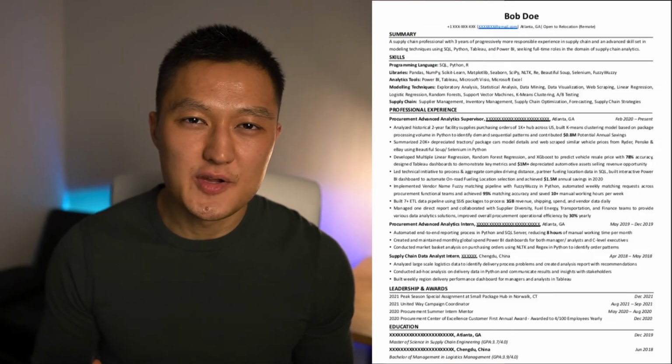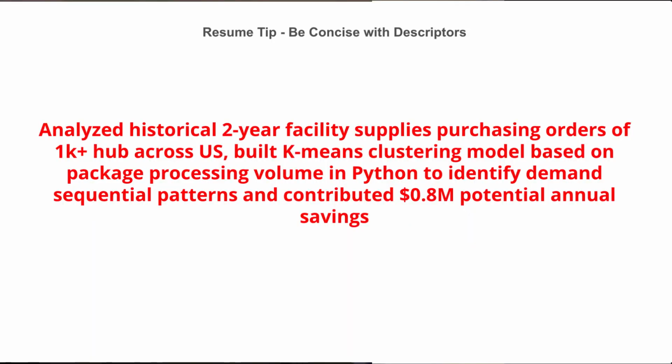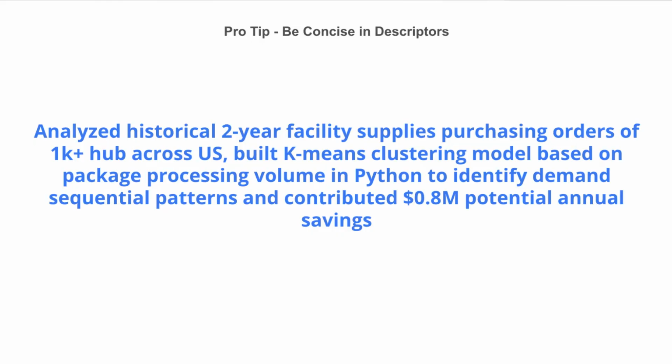Now, the next thing that she could definitely do is make her descriptors a lot more concise. So for instance, analyze historical 2-year facility supplies purchasing orders of 1K plus hubs across US, built K-means clustering model based on package processing volume in Python to identify demand sequential patterns and contributed to $0.8 million potential annual savings. Okay, that is certainly a mouthful. The main idea here is that she applied a clustering algorithm that helped provide a $0.8 million potential annual saving. That is the main message.